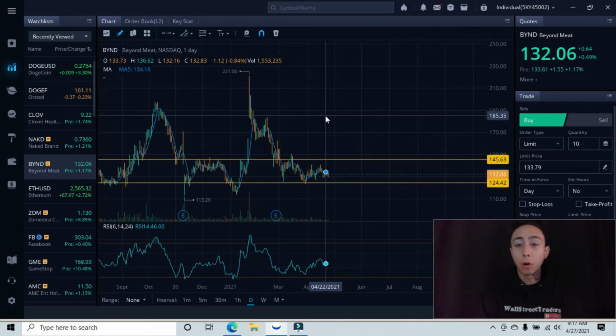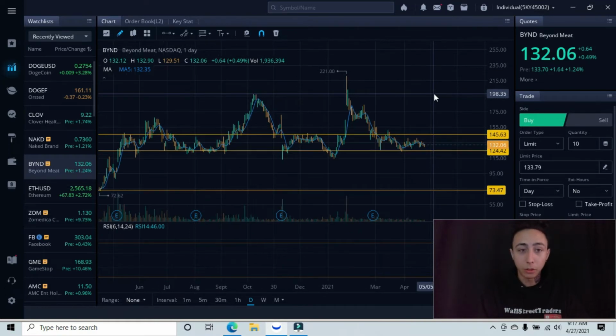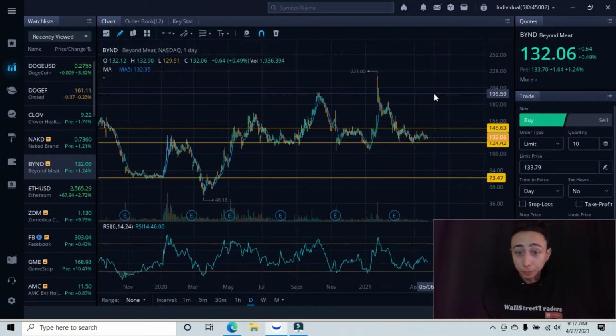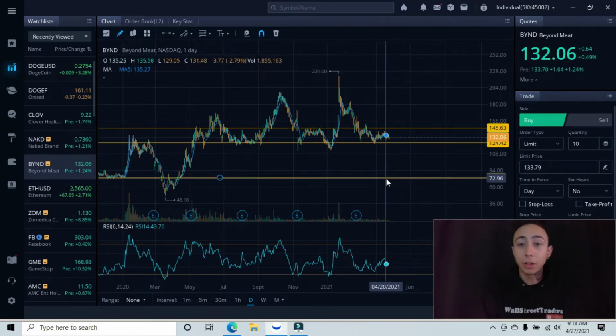So let's go ahead and dive in, you guys. Pre-market, we're almost up 2% for the morning. The market will be open in about 10 minutes. We closed yesterday at 132 and we're at 133 as of right now. So let's get to the technicals and the chart itself. This top line up here represents our major resistance line. It's the highest area that's been tested multiple times, where candlesticks have either been rejected or reacted in this area. All the way down here is our major support line, the lowest area that's been tested, where candlesticks have either been rejected or bounced off of this level.